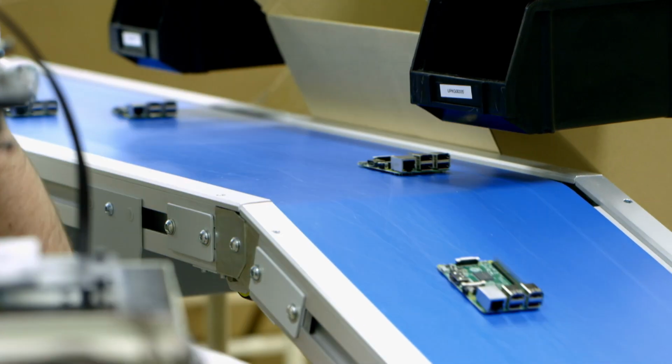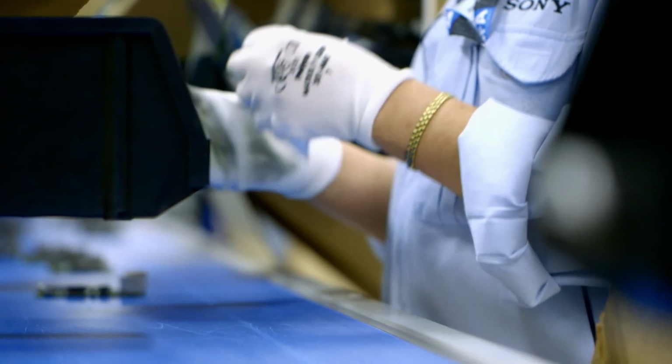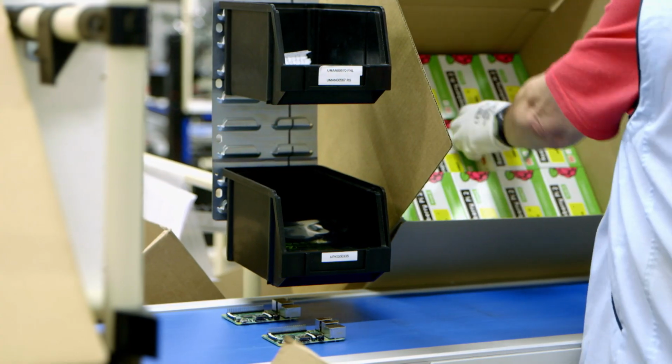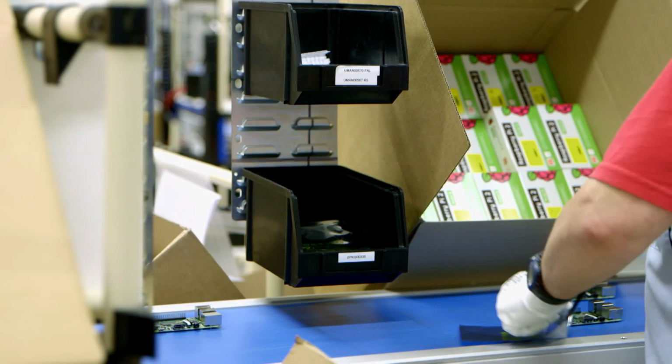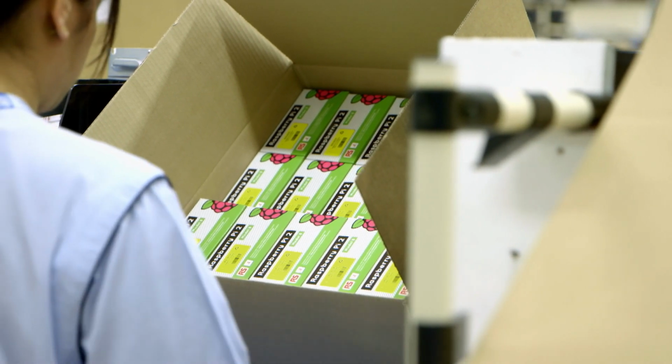Every Raspberry Pi that passes the test is placed into an anti-static bag, along with customer-specific packaging. The finished computers are then sent off to be distributed to the growing millions of users across the globe.